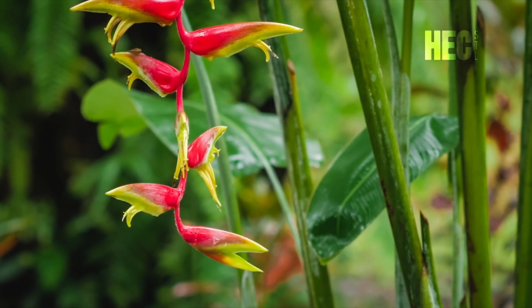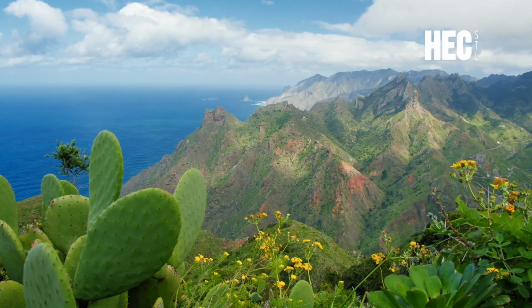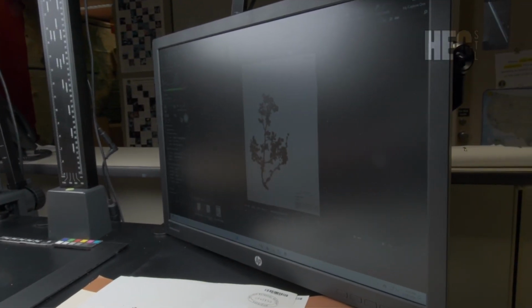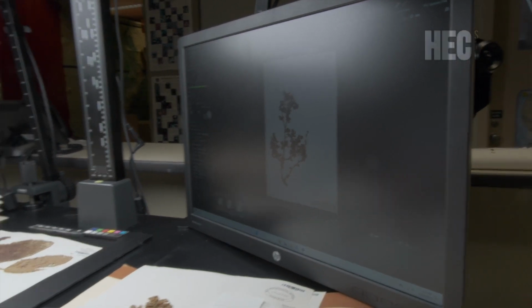So the applications for this are endless. This can help us model invasive species, for example, try to figure out where they're going to potentially show up next. It can help us identify rare species that are in particular danger. But first, there's a lot of labor involved to get the specimens digitized, and that's what this project does. It's a $14.5 million project to hire staff to image, database, do a lot of quality control.